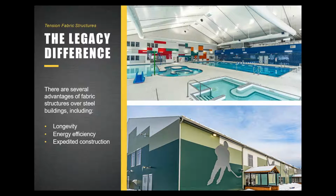Our in-house installation crews travel nationwide and worldwide, and they know precisely how our buildings go together. There are also proprietary innovations in our designs that they are trained to implement. While there are many factors that make the fabric building and the steel building different, these advantages of the fabric structure noted above make them the preferred option for a lot of athletic facilities.